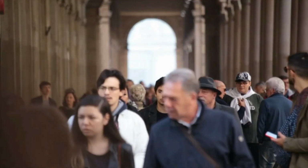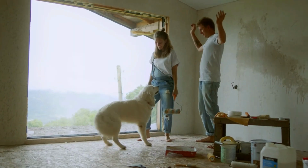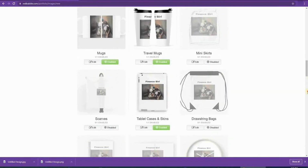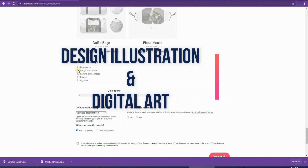And every month, millions of tourists and shoppers go to Redbubble to do their shopping. And many of these folks may be animal lovers. So after you're happy with the preview of your design, scroll down to the bottom and pick two media types. I went with design illustration and digital work in this instance.